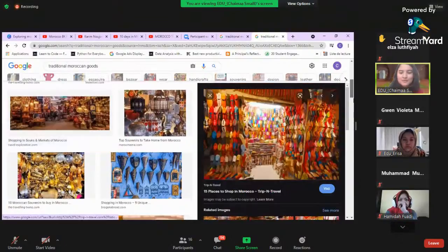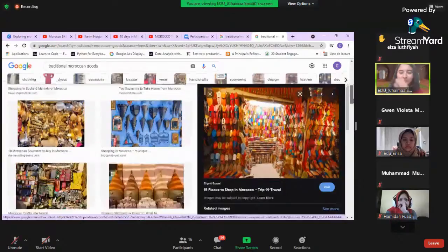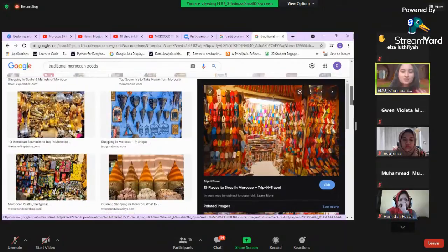This is called Lbelgha. We wear these with kaftan. You can wear these with kaftan or tkcheta.